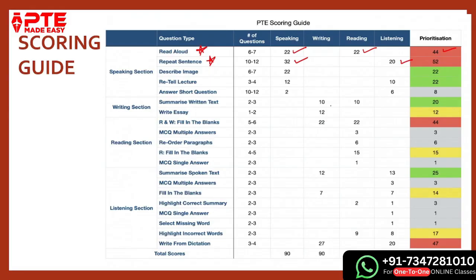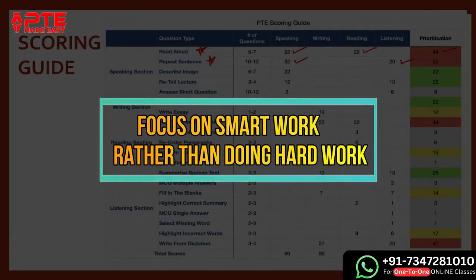For those who do not know, PTE has many tasks which have integrated scoring. So you do not get the score only in one module, even if the task is related to speaking. You are going to get scores in reading, writing, or listening as well. So you simply need to refer to the scoring guide if you want to clear your PTE exam in the very first attempt. Here, I would suggest you all to focus on smart work rather than hard work.